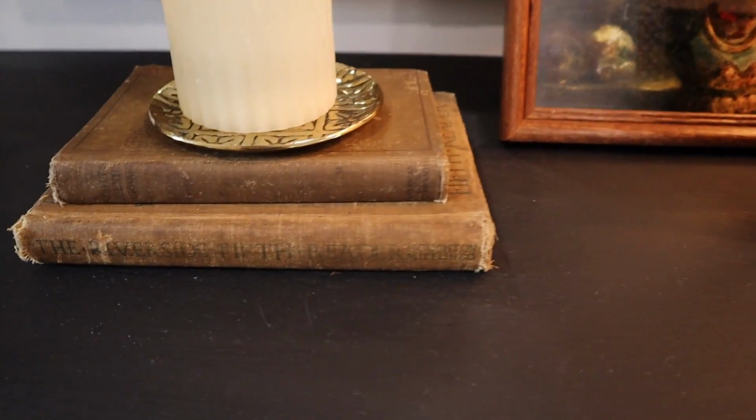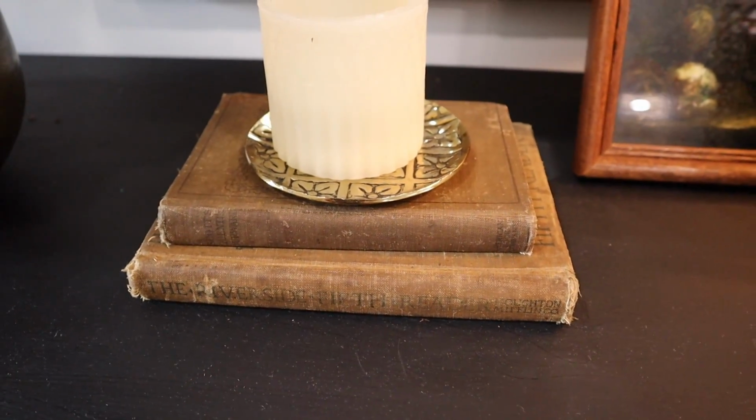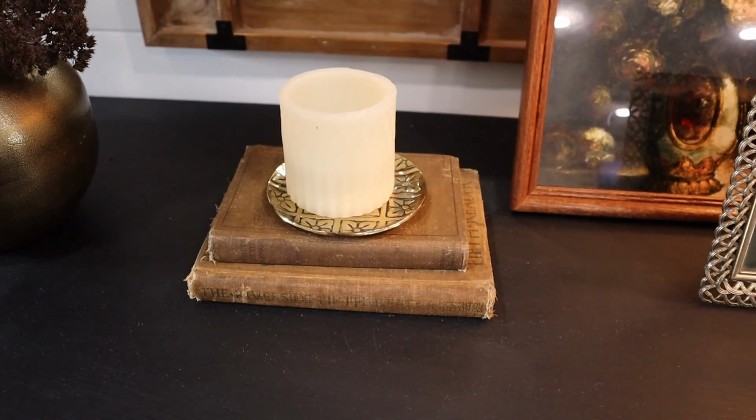And then here in the center I just have some antique books. Those are old books that I found at a fall market this past fall in 2023.